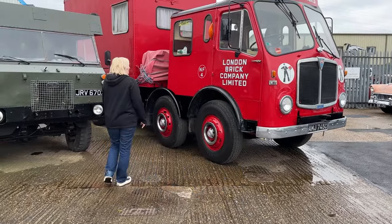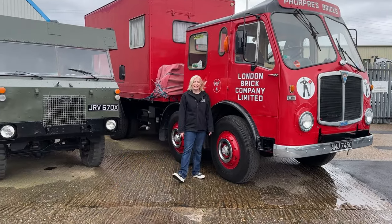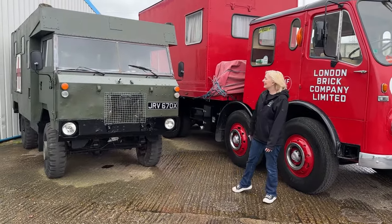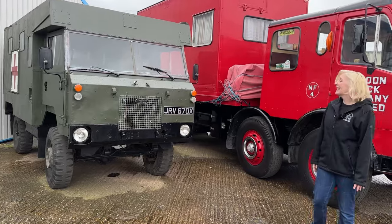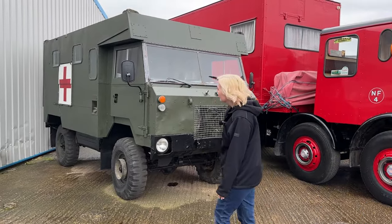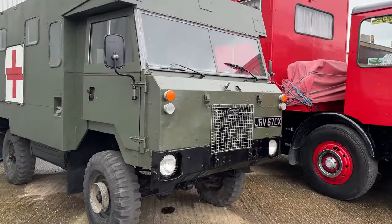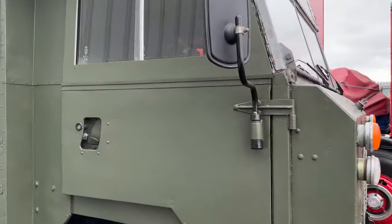To give you an idea of scale, there it is. And there's one of my favourite Land Rovers next to it, the 101, which normally looks fairly substantial. But it looks tiny. It does, doesn't it? But this one's a left-hand drive 101. I like these. I did bid on one here before. You did, didn't you? Somebody beat me to it, which, fair play to you, that's what an auction's about.